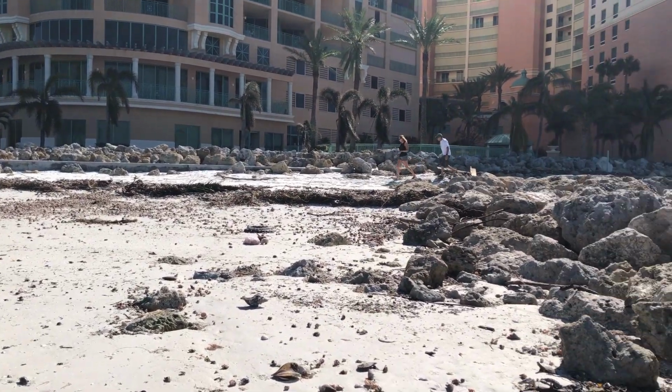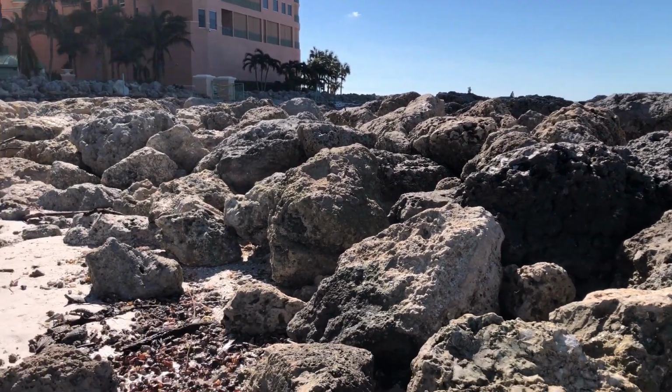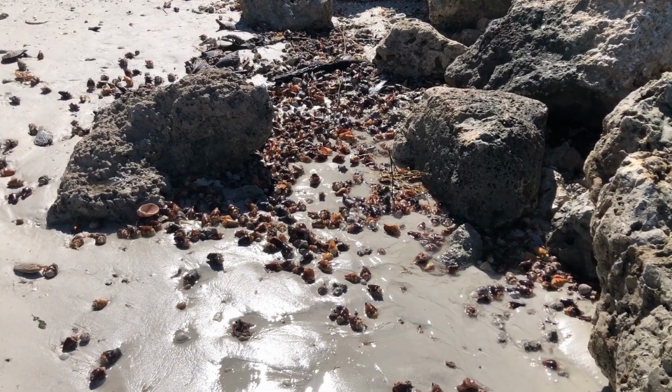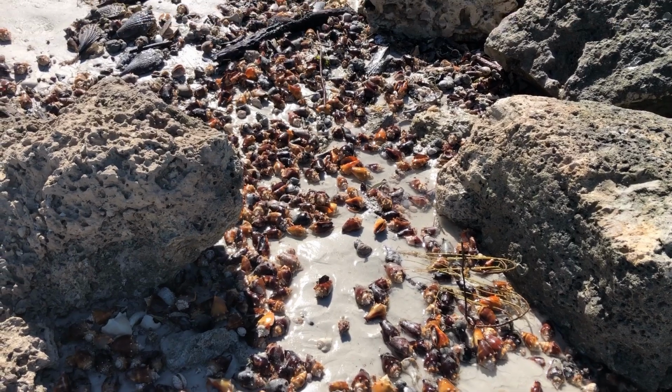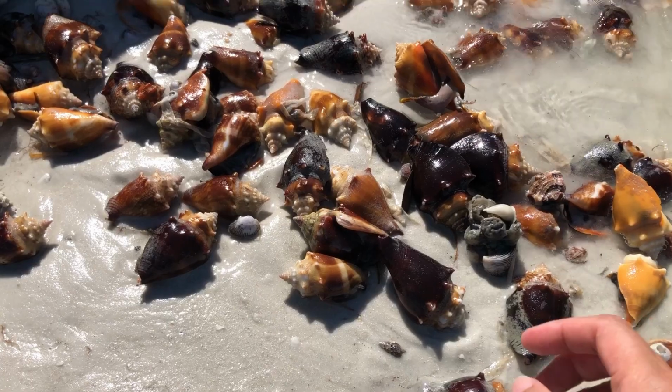I mean, the shells were everywhere, so I think there had been some folks there that had already combed through and picked out some of the nicer ones. But take a look at this. I mean, it's just crazy. And again, the sound of them all moving around is, you know, I feel a little bit better for these guys because they're a little bit in the water and they'll be fine. But some of the ones that were higher up, I felt kind of bad for.